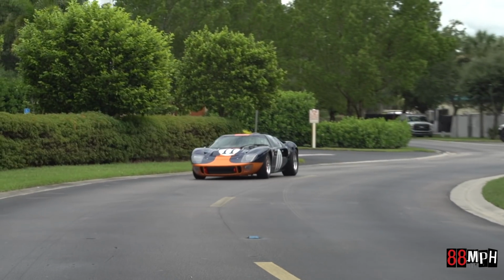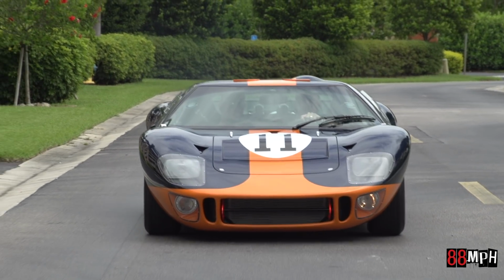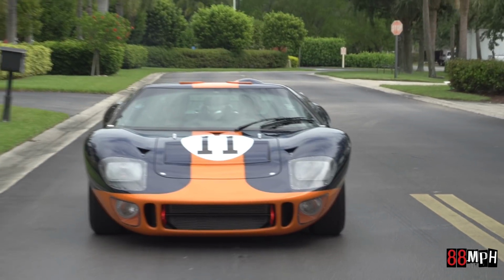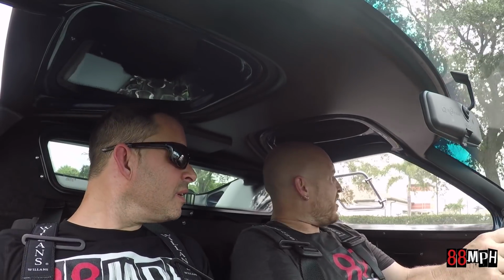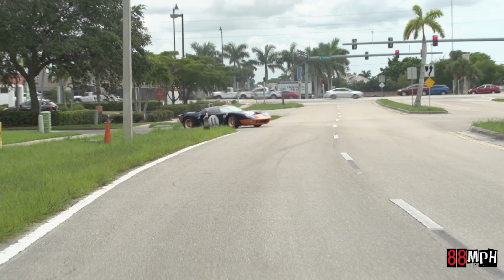You gotta remember, this has got that interesting shift pattern in it where it's down one to first, and up 2, 3. So your reverse is upper left, your first is down first. So it's almost like a reverse shift pattern. Yeah, I mean, this thing's really unusual to drive. Interesting. I can't wait. Yeah, it's tough to get it going. What's the clutch like? It's pretty heavy.